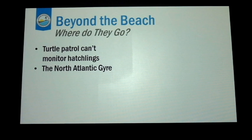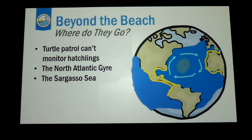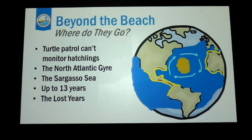They go out into an area of the Atlantic called the North Atlantic Gyre, and all oceans have these things called gyres in them, which are these big circular currents that spin around. And in the middle of the Atlantic Gyre is something called the Sargasso Sea, which is big mats of floating seaweed. And we know this is where our loggerhead babies wind up in their very early stages, and they stay here for up to about 13 years. But we know very, very little about what's going on out here in the open ocean. And so we refer to this period in the turtle's life as the lost years.